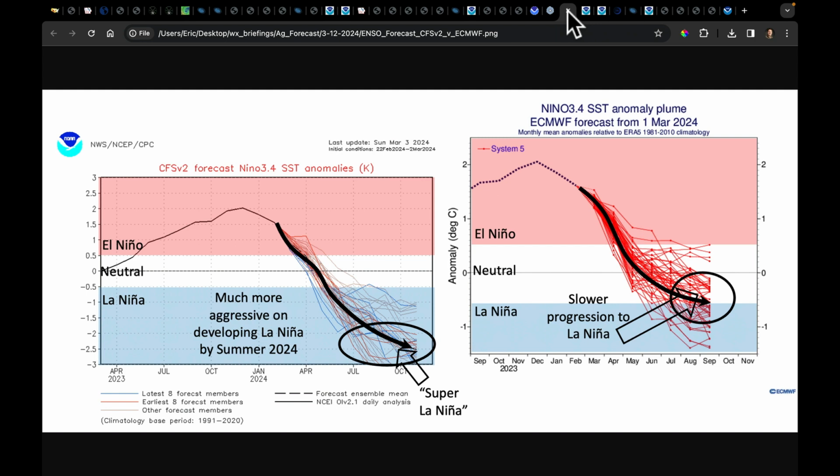So here we go. What you've got here is a comparison between two of that suite of models I just showed you. On the left, I have a model from NOAA. It's called the CFSV2, pardon me there. And on the right, I have the European model. And I've labeled them for what I want you to watch. You see, NOAA's forecast model drops into super La Nina by fall. And I do not like that for your hurricane season. That, for me, has alarm bells and whistles going off saying we need to be thinking now about what this could mean for the hurricane season.